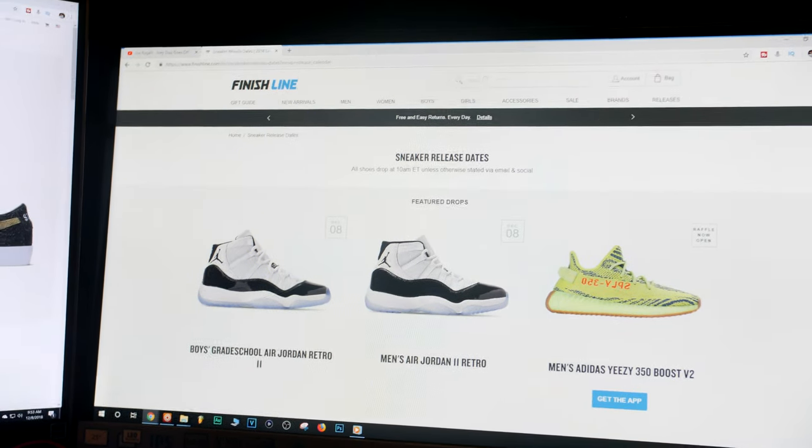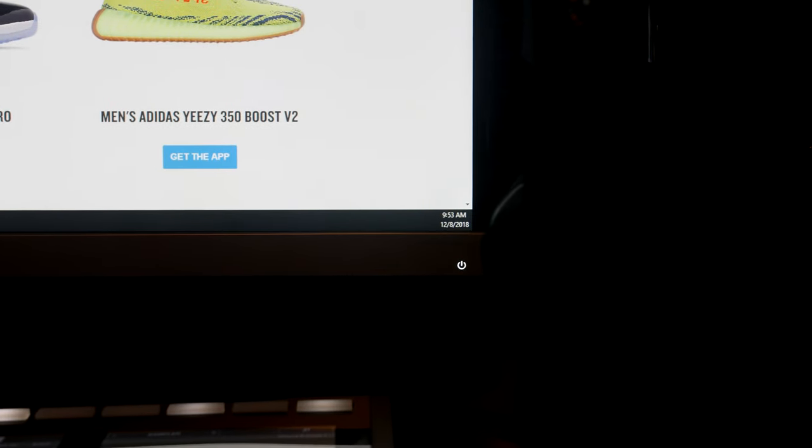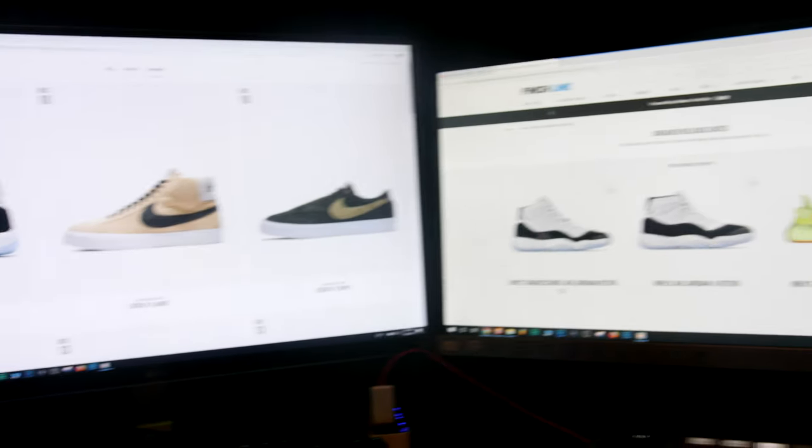All I do is open up one page on Finish Line, one page on Nike.com. You see the time right there? 9:53, so it's about to drop at 10. All I'm gonna do is refresh, and that should put me in the virtual line. But between Nike and Finish Line, bruh, normally I always get it done. So we gonna see. Let's go ahead and see what we looking like.